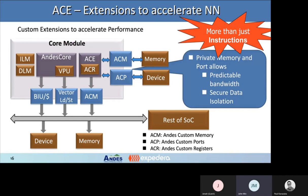So let's talk a little bit about ACE. It's more than just instructions. With neural net accelerators, one of the challenges is data movement as well as computation. So we can have custom instructions to accelerate computation, and then we have custom ports or custom memories to feed that engine quickly and efficiently, and then be able to talk to an external accelerator like the Expedera accelerators. Paul?